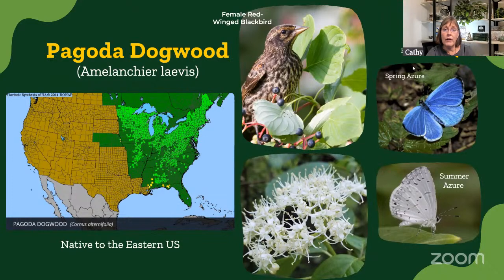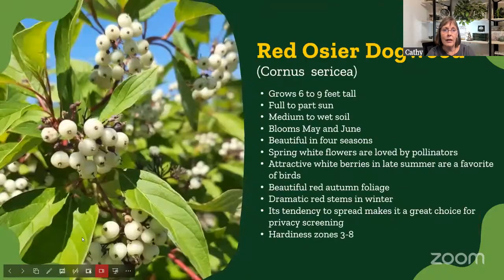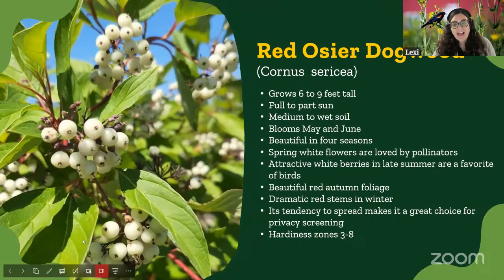And one of the birds that love this is once again our red-winged blackbird, along with many other birds. But we just wanted to show you the red-winged blackbird again here because we were commenting, look at how different the female looks from the male that we saw on a previous slide. Very, very different. But there's our female red-winged blackbird. She's much more subdued.